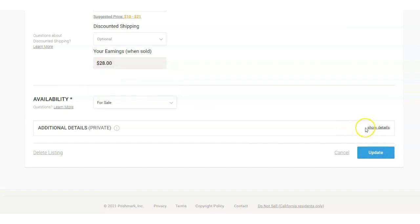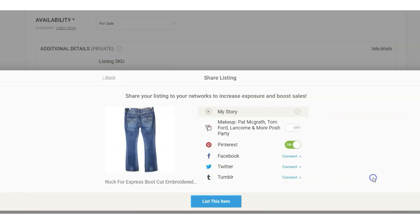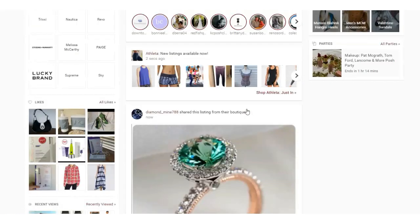And the last thing we'll go over here, you can click on show details, and you can add private information here. So any information you add here will not be shown to the buyer. You'll be the only one to see that. You can add a SKU number, a cost price, and any other information you'd like to add. Once you're done doing all of that, you can click on update, and you can click on list this item, and then your item will be live on Poshmark.